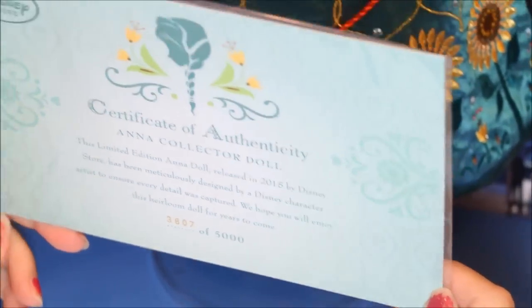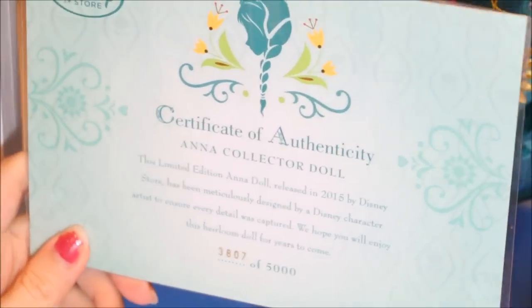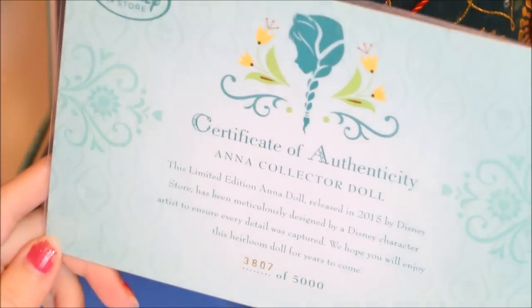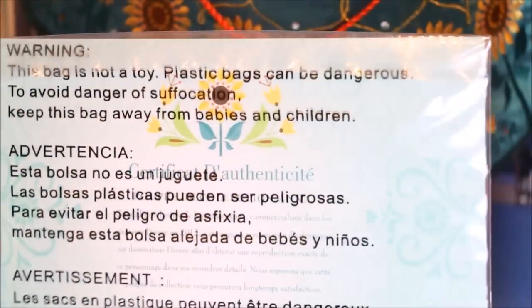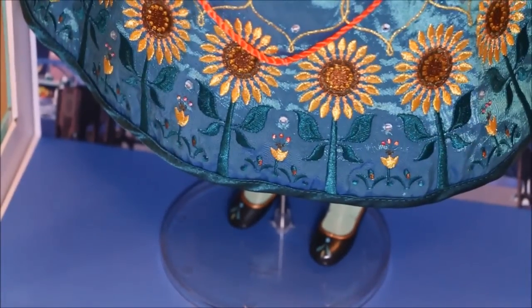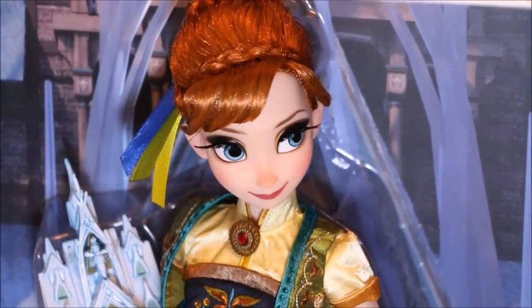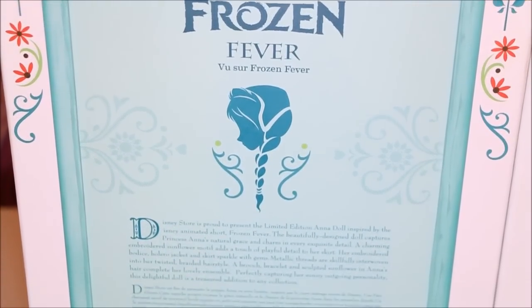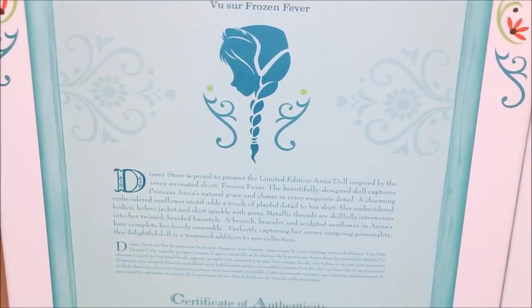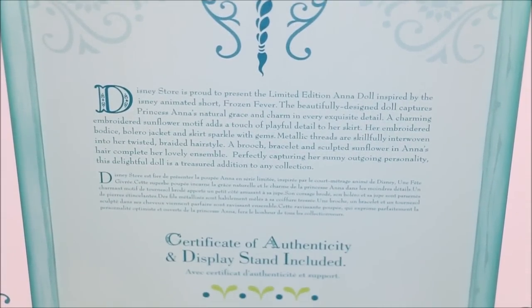Now here's the one I got for Anna, the certificate of authenticity. She is 3,807 of 5,000. So there are 5,000 of these in the world. You can collect one. So that is Anna. Here's the back of Anna's box, so you guys can get a nice look at it. You can pause the video if you want to read it.